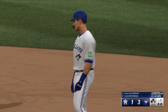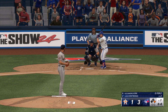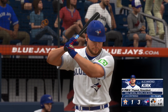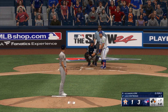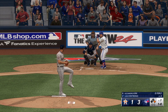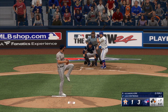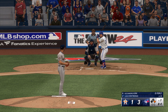He was all over that. Timing on the swing was good. Able to shoot the ball up the middle. Didn't square it up as much as he probably would have liked, but that's a good approach paying off. Kirk lays off down low as he digs in for the 3rd time. The 1-0. Here goes the runner. Fouled off. He was late. And that's down and away. Nobody out. Runner at first.